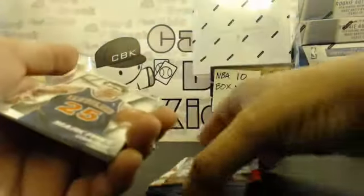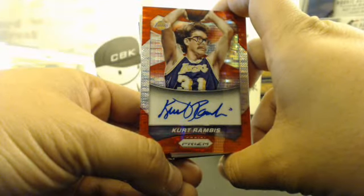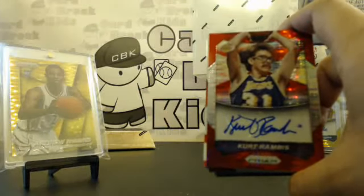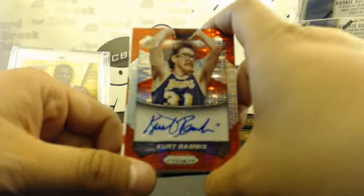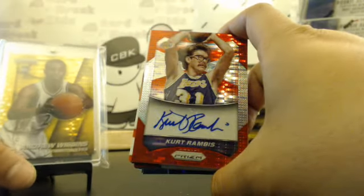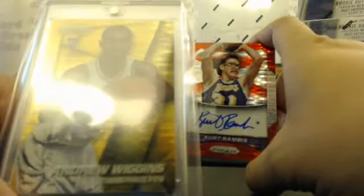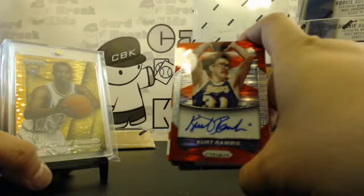Are you guys back? Everybody back? Well, Javier G got another autograph. It was just Kurt Rambis this time. The sports card gods didn't want to hand him all the hot stuff. Okay, Kurt Rambis. Congratulations, Javier G.